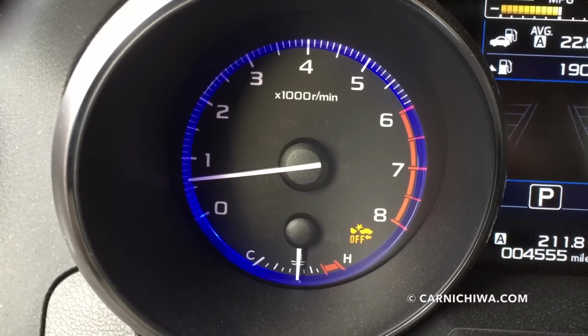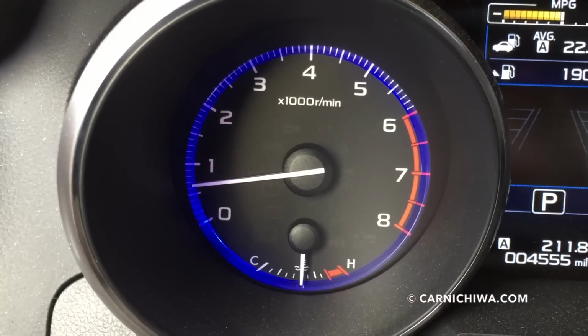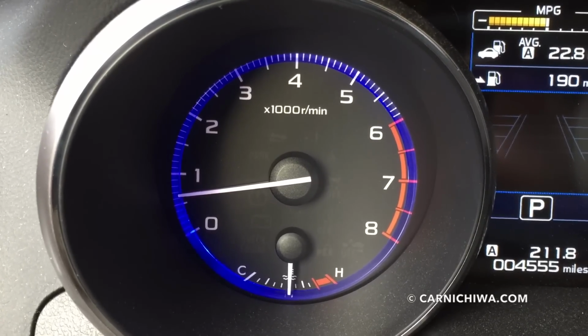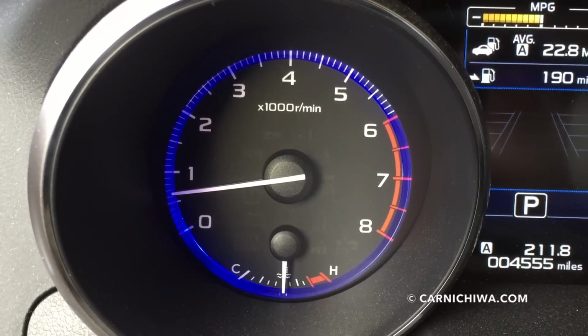Then when you get outside the car wash and you want to turn it back on, you just press and hold the button again, and it goes off. This only applies to Outbacks that have the EyeSight safety system, and ours does. And like they always say, be sure to consult your owner's manual for more information.